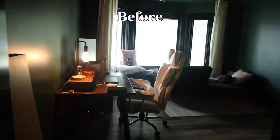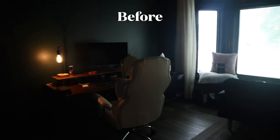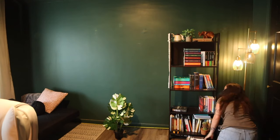So step one is to actually measure this wall. So I need to find my tape measure and figure out how many bookshelves I need. So while I look for that, here is the before. The bookshelves are 24.5 inches. Now what? I'm really bad at this.